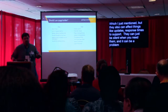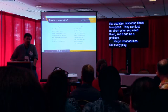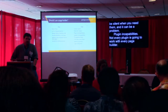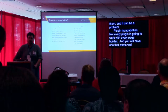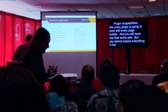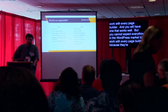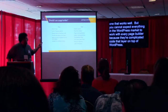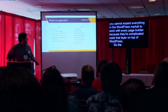Plugin compatibilities, not every plugin is going to work with every page builder. And you'll eventually build a stable of ones that work well with the page builders you're working with, but you can't just expect everything that's in the WordPress market to work with every page builder because they're complicated chunks of code that layer a lot on top of WordPress. So the updating compatibilities: when WordPress changes, the page builder doesn't necessarily.